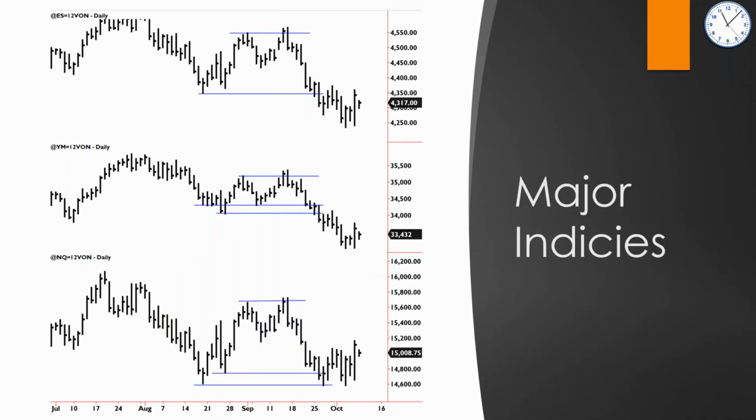All right, let's take a quick look at the major markets. Again, we see the NASDAQ here holding nicely, right? It's the stronger market and has been for a bit. It held its August lows here while the Dow and the S&Ps continued to go lower and then finally caught a little bit of fire here on Friday.